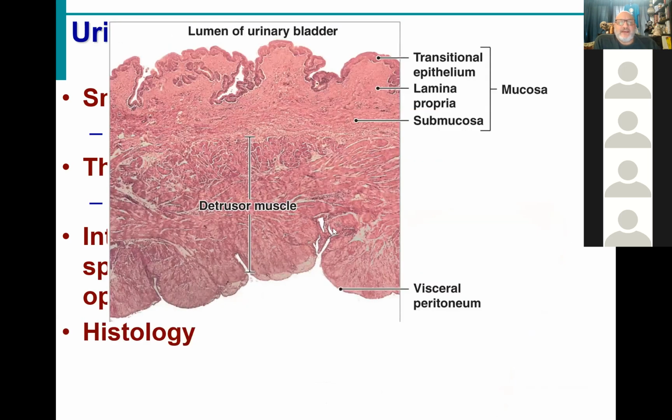Here we see the histology of the bladder. Remember, the bladder is intraperitoneal.